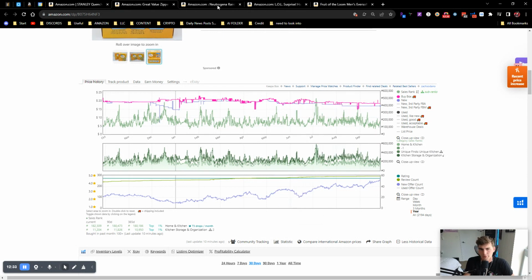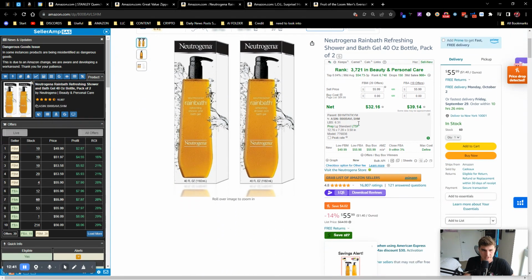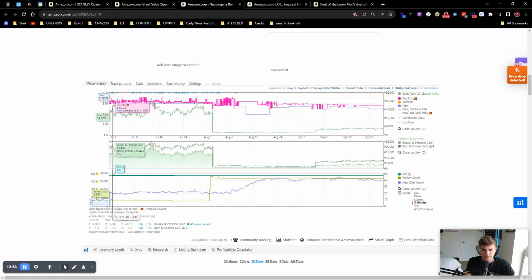But I just want to bring up another example here of just another good listing. So we could see this is, I'm going to use Keepa only. So we could see this product is a 3,000 sales rank, so it's definitely moving fast. And it looks like the price is fluctuating anywhere from $64 on July 1st down to $55 currently on September 27th.